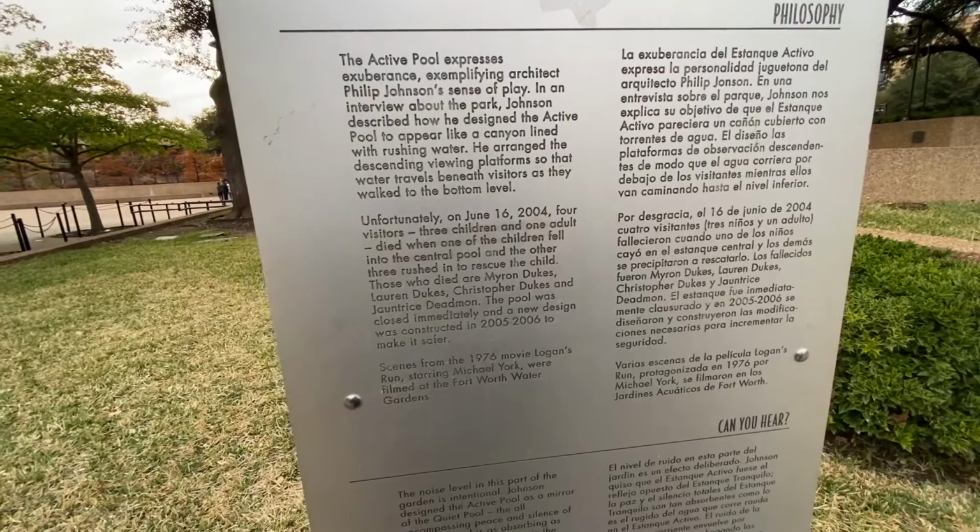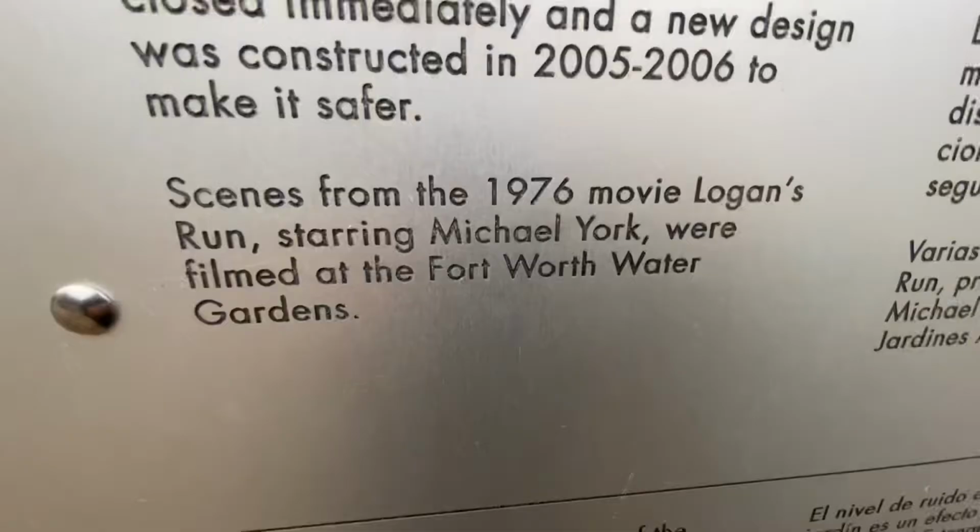Also, scenes from the 1976 movie Logan's Run, starring Michael York, were filmed at the Fort Worth Water Garden.